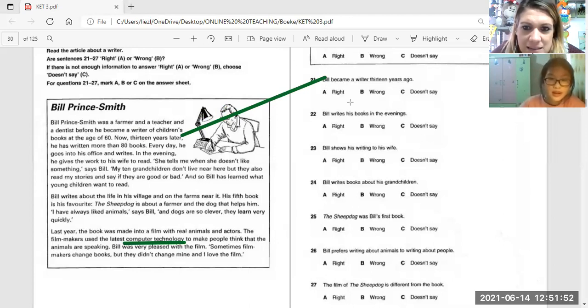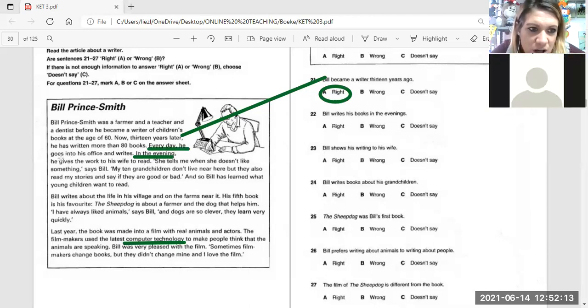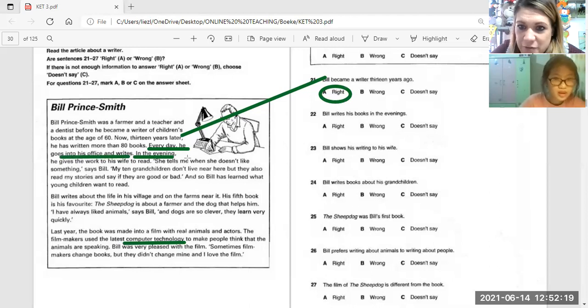And right, 21 is letter A. Bill writes his books in the evenings. Let's have a look here. In the evenings, he gives the work to his wife. But every day he goes into his office and he writes. So every day he writes in his office, and in the evenings his wife reads it. Okay. Bill writes his books in the evenings. Is that true or false? Wrong. Yes, he writes during the day.